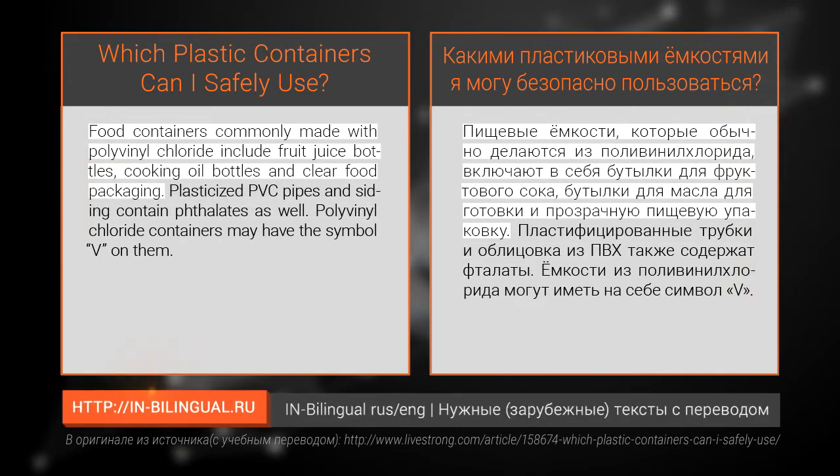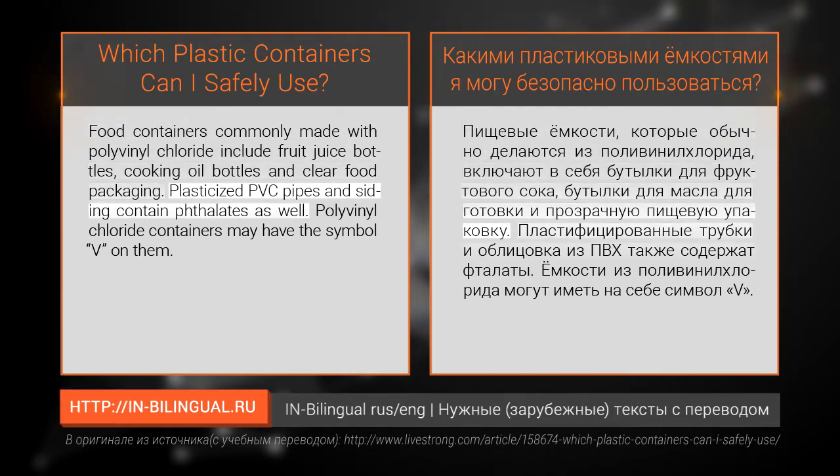Food containers commonly made with polyvinyl chloride include fruit juice bottles, cooking oil bottles, and clear food packaging. Plasticized PVC pipes and siding contain phthalates as well. Polyvinyl chloride containers may have the symbol V on them.